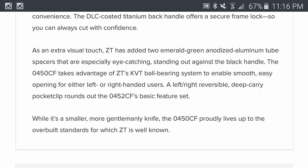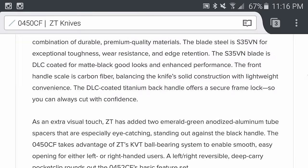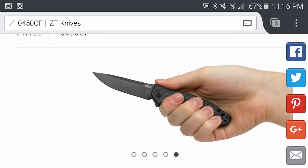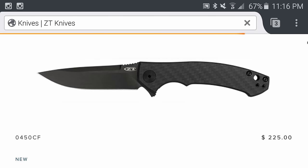While it's a smaller, more gentlemanly knife, the 0450CF proudly lives up to the overbuilt standards for which ZT is well known. So there you go. And yeah, I don't need to say any more about that. You probably already want to go and buy one. So let's just go back and see what the fourth offering was.